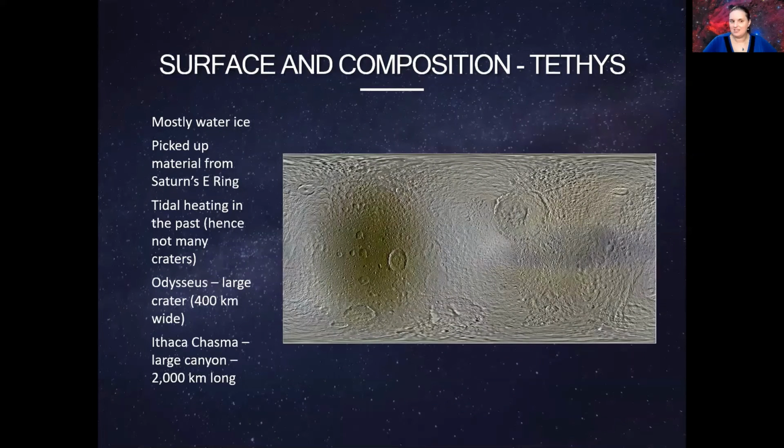Next up, Tethys. Mostly water ice. So most of the moons of Saturn are this water type material. And the reason it has all these bright surface features is because most of that material is picked up from Saturn's outer ring, the E ring. It shows that it had possible tidal heating in the past, because as you look, the surface is relatively smooth and it doesn't have a lot of craters.